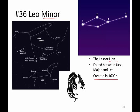Astronomers were trying to fill in the gaps between real obvious constellations with some others, and they were trying to take whatever stars they saw and make something out of them. And these smaller or lesser constellations have a tendency to be relatively dim and honestly kind of hard to see. But if you take Leo, which is very visible in the night sky, and Ursa Major, very visible in the night sky, there is a bit of space between them. And in the 1600s, an astronomer said, "Oh, I can see this shape, and I'm going to call that Leo Minor. That is going to be the lesser or smaller lion."